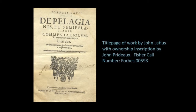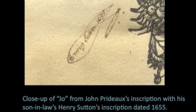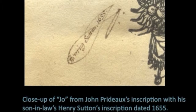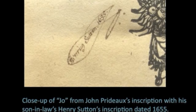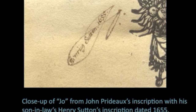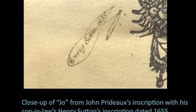Three books in Forbes's collection carry Prideaux's name, one of them a particularly interesting presentation copy. The copy shown here was presented by John Latius to John Prideaux. Prideaux then signed the title page, as did his son-in-law. As the entry on Prideaux in the Oxford Dictionary of National Biography explains, Prideaux's will stipulated that his library be divided between his two sons-in-law, one of whom was named Henry Sutton. Sutton has ingeniously signed his name in the loop of Prideaux's J.